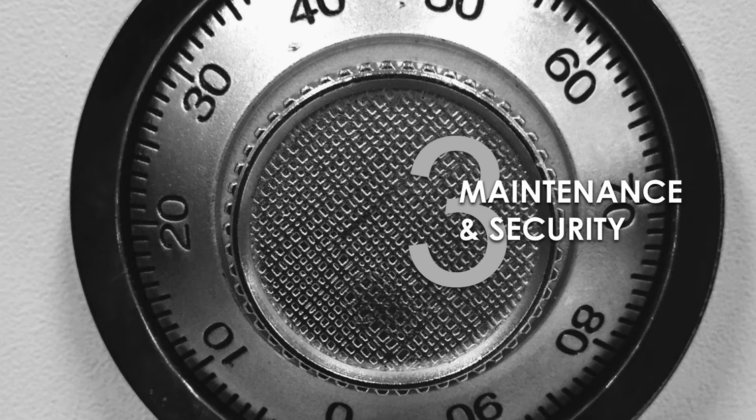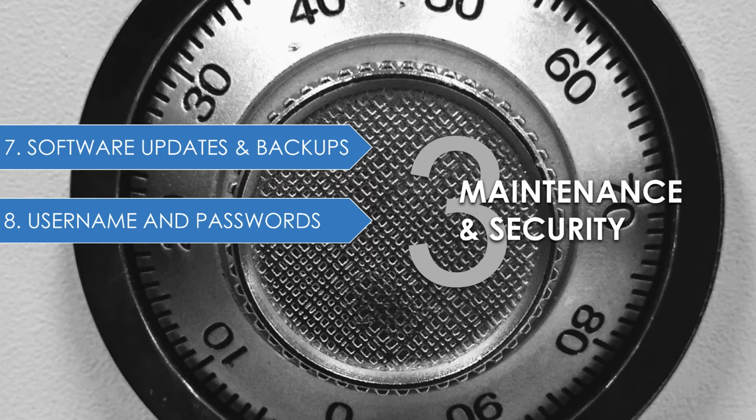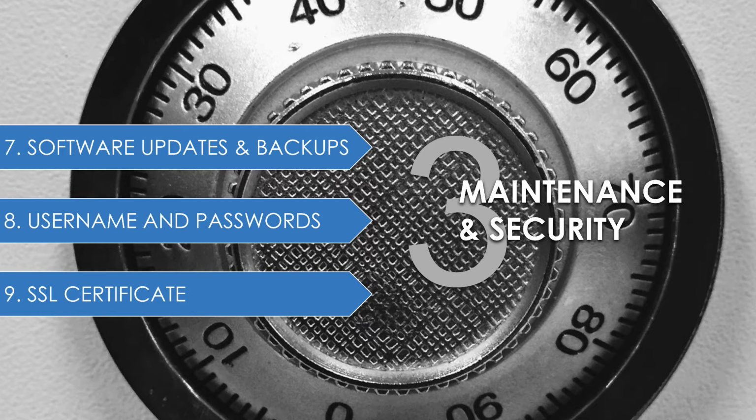So maintenance and security, number 3, is vitally important for your website. And in this section I'm going to cover 3 areas. The first one is software updates and backups. Number 8 is username and passwords. Number 9 is SSL Certificate. Okay, so we'll go into a little bit more detail on each of these. Let's do it.